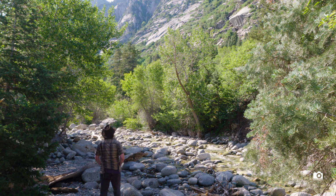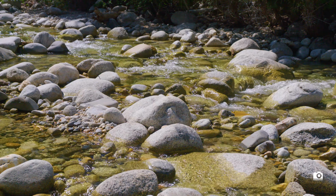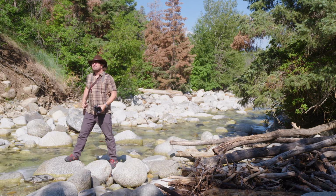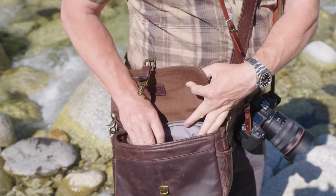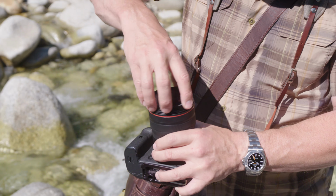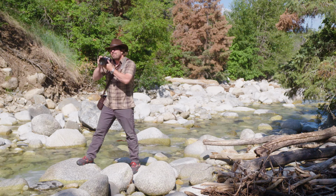The next day, I made my way into one of my favorite canyons, where a crystal clear river was flowing over smooth granite boulders. The air was cool and the bright sun made for some tricky exposures. Another great feature of the RF 14-35 is that it accepts 77mm filters, and a graduated ND was exactly what I needed for this scene.